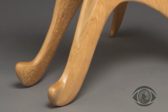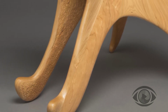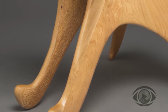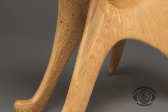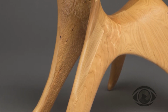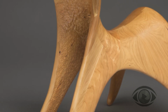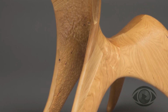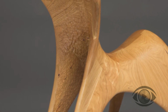So the piece on that, it's called a piggyback chair. I was remembering my experience of having a piggyback ride when I was a child on my father's shoulders, and I was trying to recreate that experience using wood as a medium.